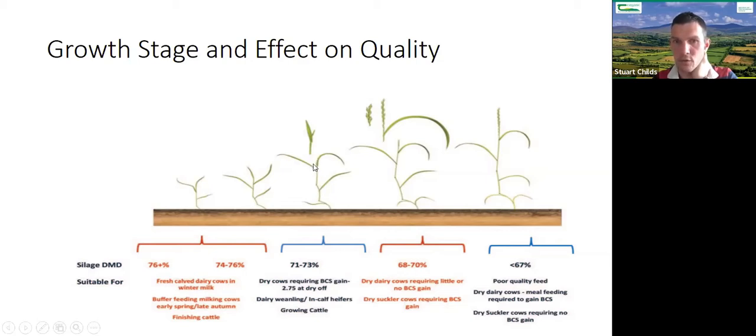So you can see that there's four leaves there. There's a 5th leaf beginning to emerge. We don't have an actual seed head developing or fully developed at that stage. You can see that the seed head is beginning to come out here at this stage. And if we can get it cut at this stage, we're going to have relatively good quality silage available to us once we do the next steps correctly.